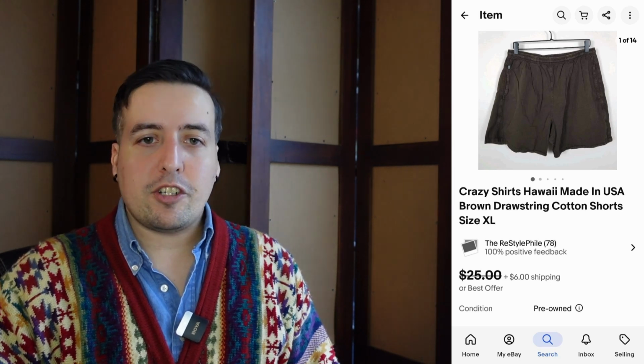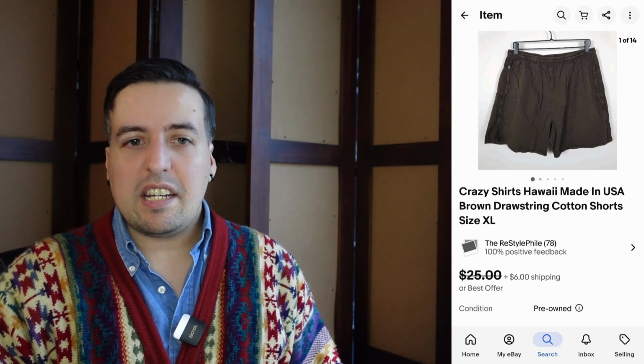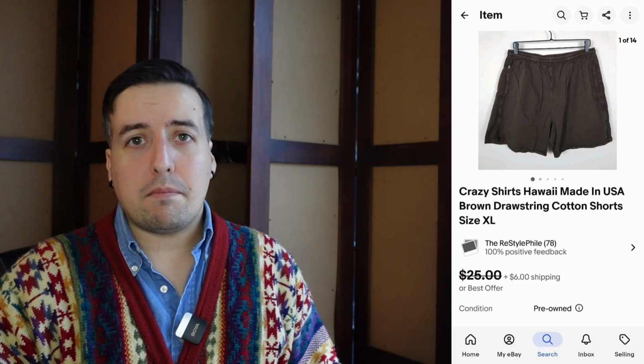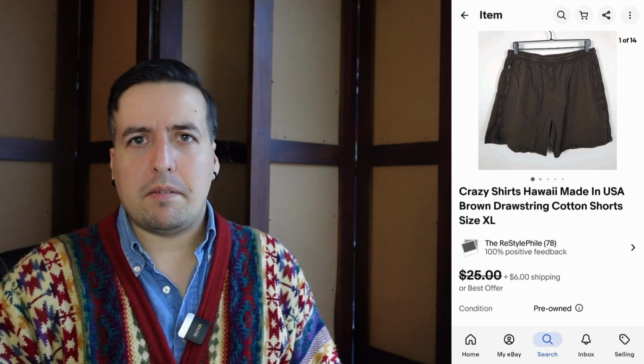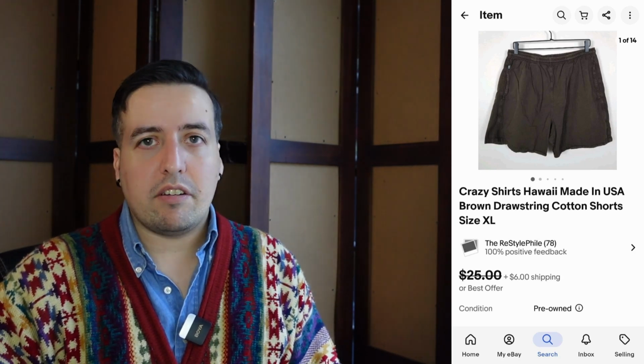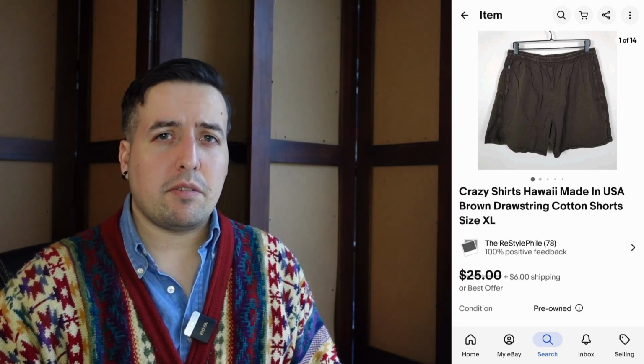This brand, Crazy Shirts, is a Hawaiian local brand, so if you see it, it doesn't flip for insane amounts of money, but it usually sells fairly quickly. It'll usually flip for anywhere from $18 to $30, depending on what you got. It has a pretty consistently good sell-through rate as well.